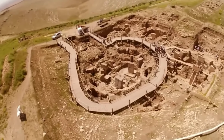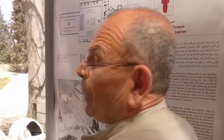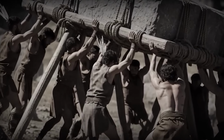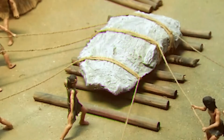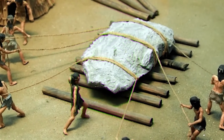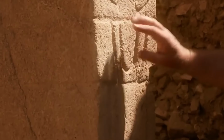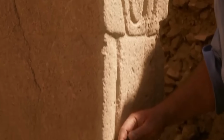And here is the kicker. These stones were not found on top of the hill. They were carved out of the solid bedrock at the bottom of the hill and then moved up to the summit. Modern engineers say that moving a 50-ton stone up a steep grade today would require heavy-duty cranes and a team of experts. These ancient people did it with nothing but their bare hands and some rope.